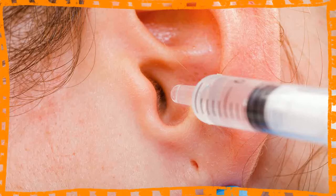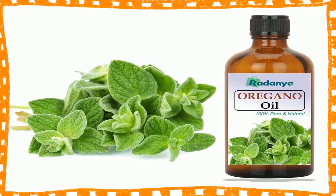Soak the affected foot for 15 to 20 minutes in a solution of warm water and 1 teaspoon of oregano oil. Do this twice a day for best results. You can also add 1/2 cup of Epsom salts as this will help to relax your muscles.